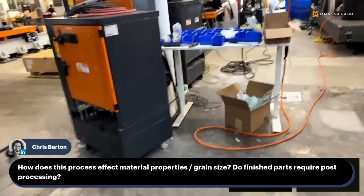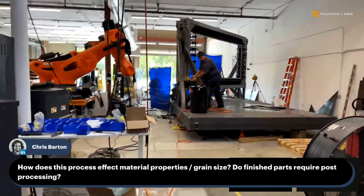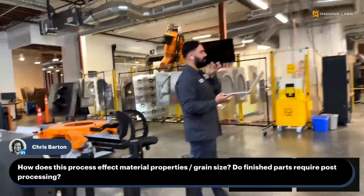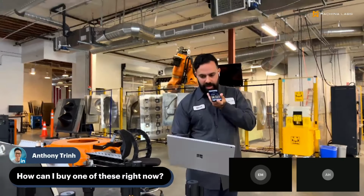There's a question around if it can be bought. One of these can be bought right now. Yes, you actually sell these cells. Like I said, we're deploying our first manufacturing cell that we sold to Air Force. This year, it's going to be deployed this year, Q4.